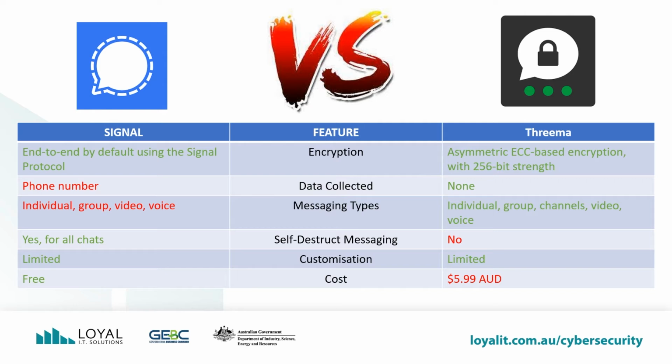Cost is one of the biggest barriers to entry. Signal is free, but Threema costs $6 Australian. It seems if you want people to adopt your product, you need to make it free. The business model of Signal relies on donations and Threema on purchases.